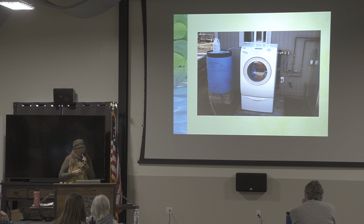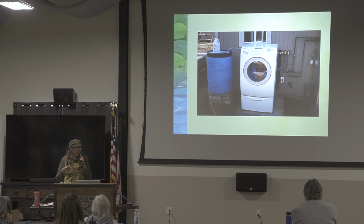Now, this is an older system where a lot of water goes into what's called a surge tank. What this does is slow down the distribution of the water, but this tank drains completely after every load of wash. So it's not holding water for any period of time. It's just preventing a surge of water, and it's distributing it slower.